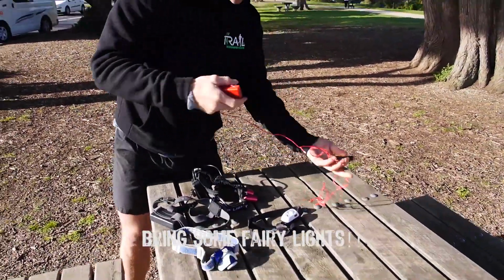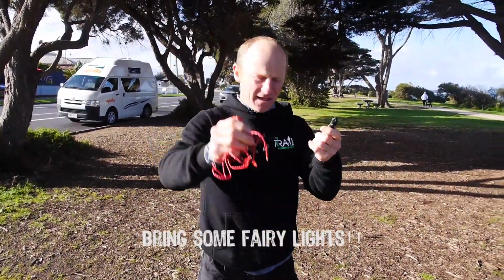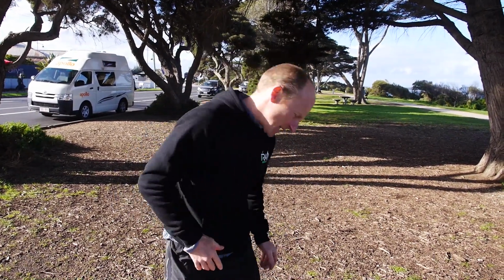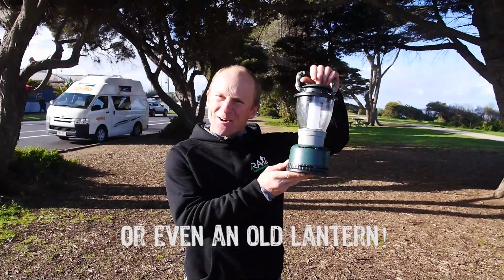Other things you could bring are a few little fairy lights like that, it's always fun, or a little hand torch. Don't be afraid of night running, it is really good fun. The main thing is to get out and give it a go. If you're really desperate, you might even be able to bring a lantern along or something like this.